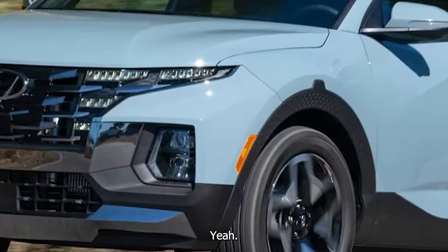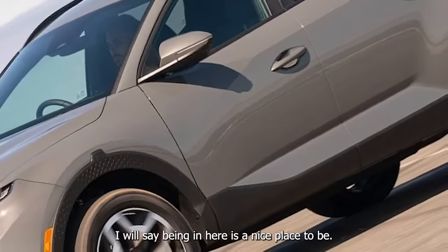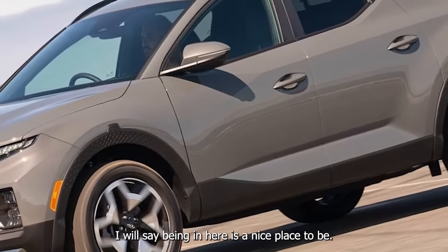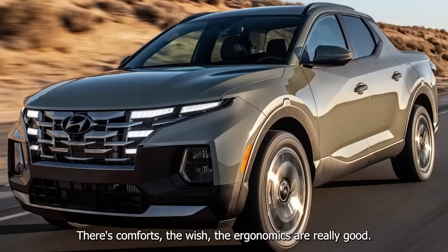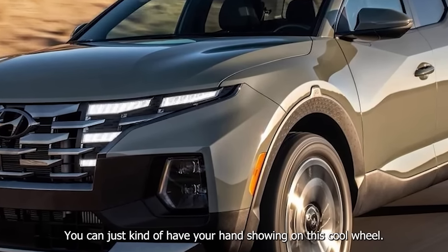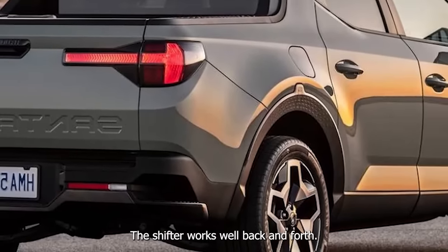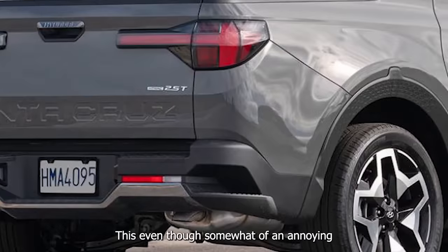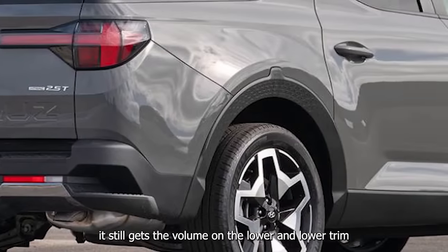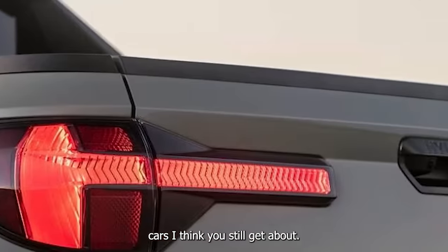Yeah. What the Santa Cruz does really well is refinement. I will say being in here is a nice place to be. There's comforts, the ergonomics are really good. You can just kind of have your hand resting on this cool wheel. The shifter works well back and forth. This, even though somewhat annoying, still gets the volume on the lower trim cars, I think you still get about.